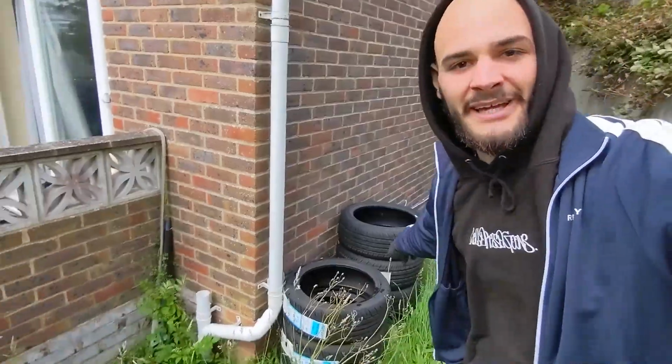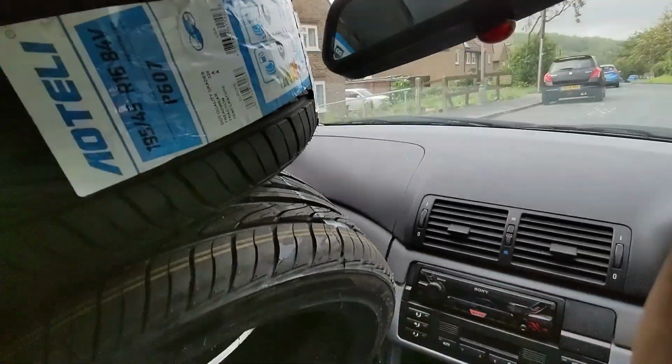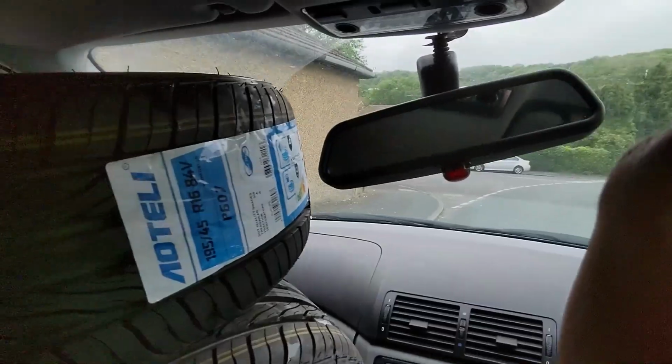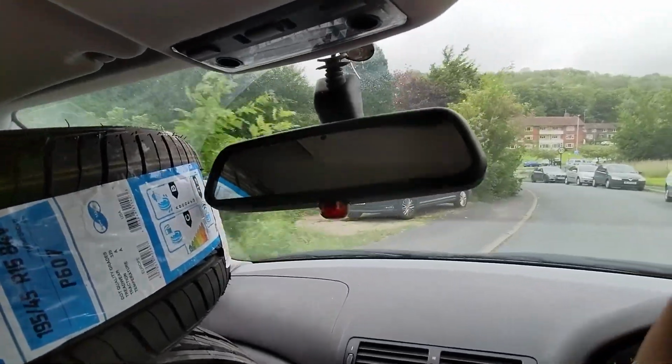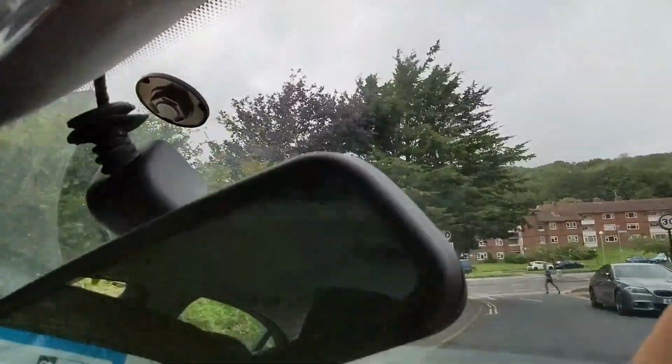Alright, we're back in my garden. I'm just screaming because I know it's really windy. I'm picking up my new tires to go to the tire shop. Nice mirror, mate. Nice tires. I was just loading this tire and then the mirror fell off and my windshield is cracked now.